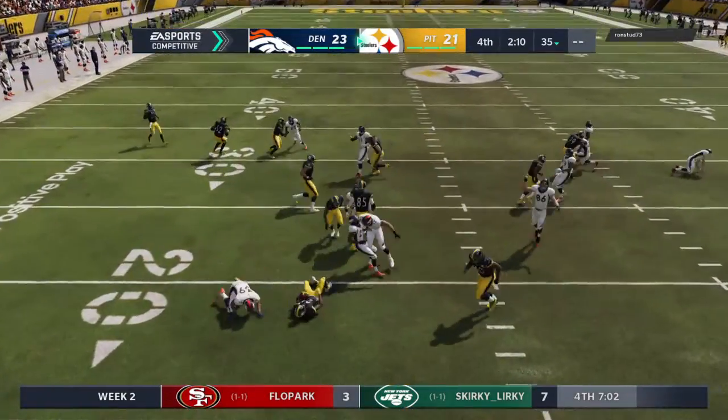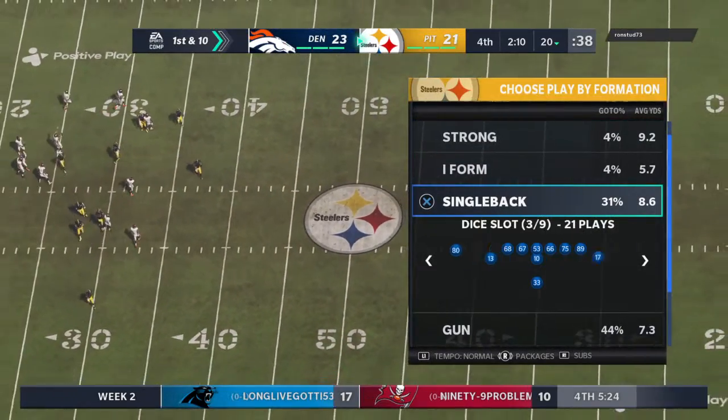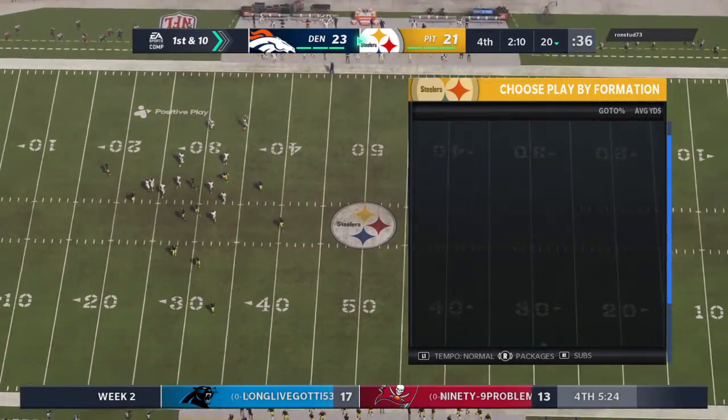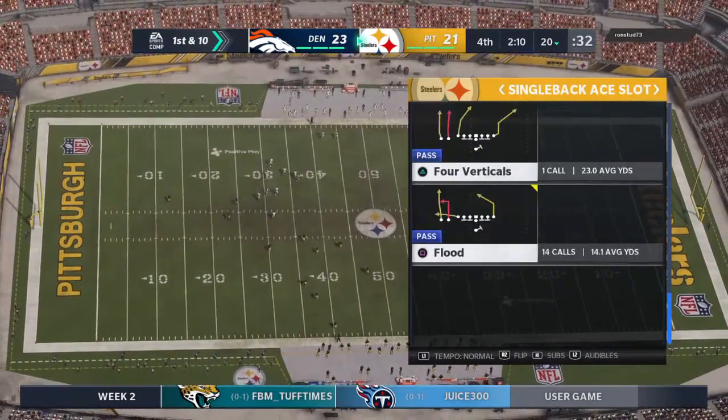But I know as a former player, in the back of their mind, they're thinking, why don't you score the touchdown and seal this thing? The Steelers take over 1st and 10 at their own 20-yard line.